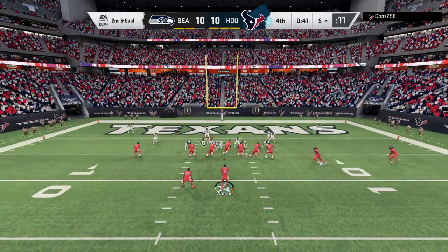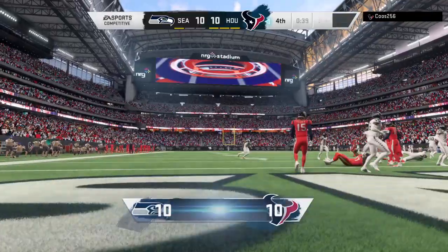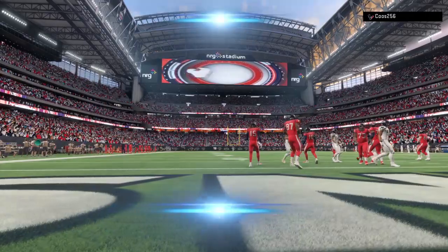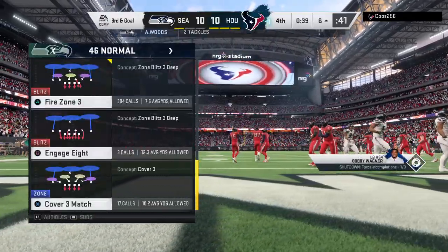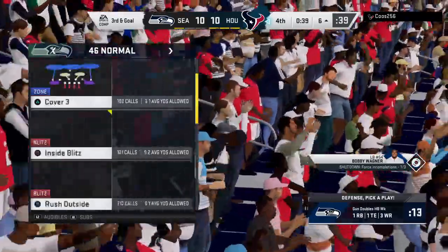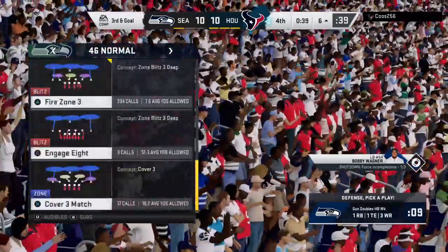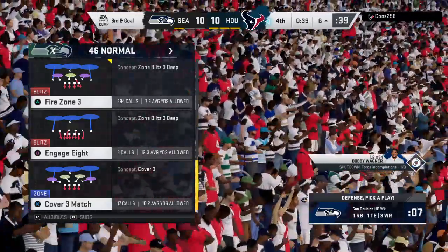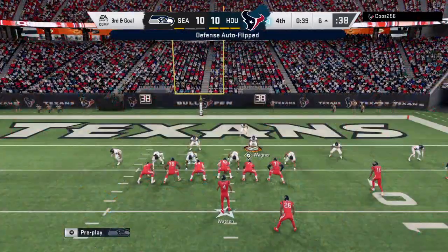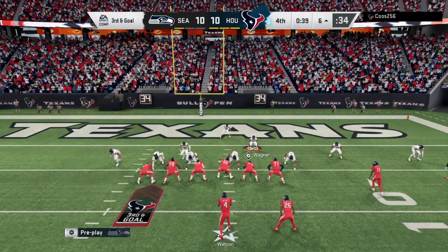Right there. And they'll give Miller another crack. And he is met in his tracks behind the line of scrimmage. Now the Seahawks call the 2nd of their 3 timeouts as they stop it here with just under 40 seconds to go in the game. A lot of tired bodies on that field, but this is a big play. 3rd and goal.